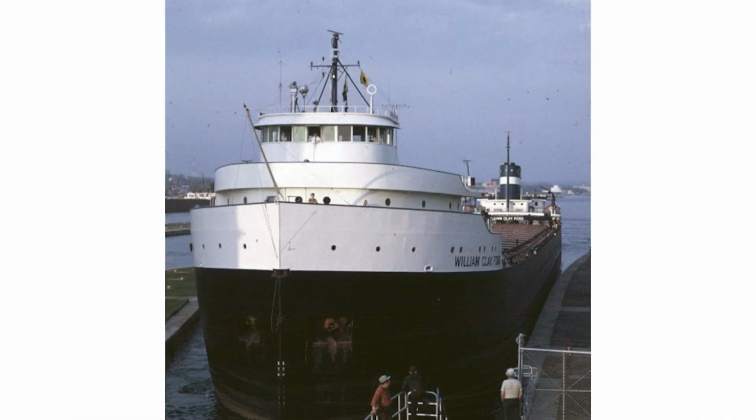Here she is with the new paint scheme coming into the MacArthur Lock. I kind of like the old paint scheme myself. But Ford Blue sort of took over. They originally were going to paint the whole hull and say everything blue, Ford Corporate Blue, which would have been frightening. You know, that would have been too much.